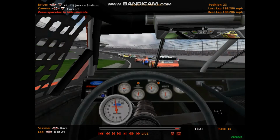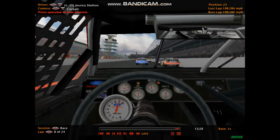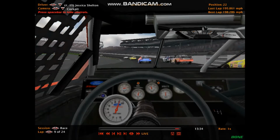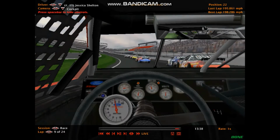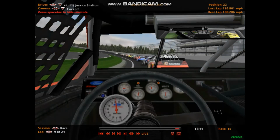On board with Jessica Shelton in car number 11. She runs 23rd. Mitchell Collins trying to peek ahead. He does so. Collins keeps the spot for the time being. He's 21st. Shelton 22nd. But she gets a spot on him now, and she's now close up on Nicky Martinez and the 16 car, Johnny Gardner.